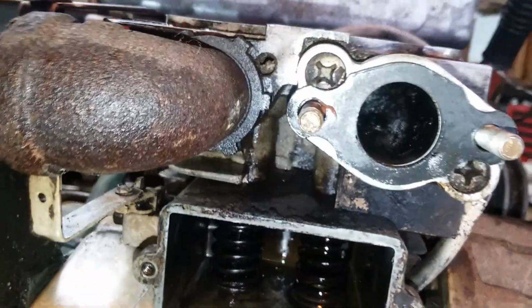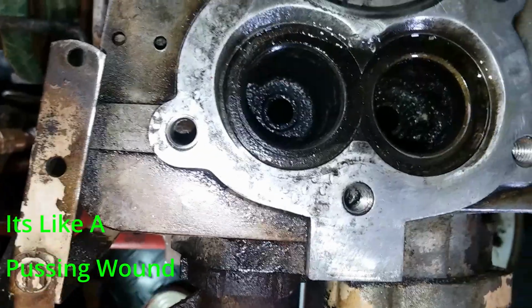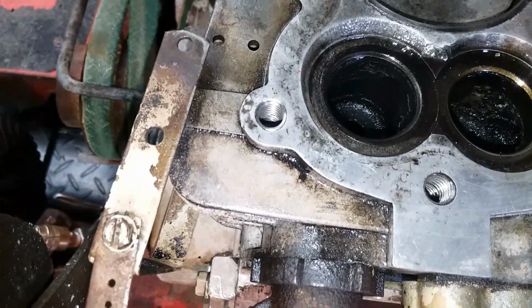I have another flashlight. Yeah, she's bad. All right, we'll get all that cleaned up. The seat looks okay. The hardened seat on the exhaust looks like it's okay.